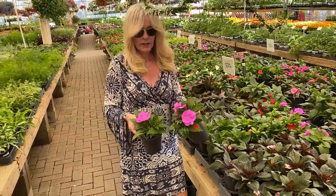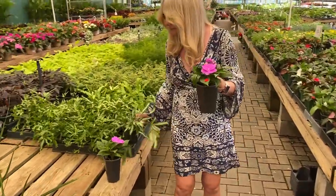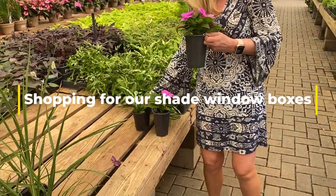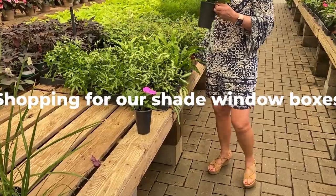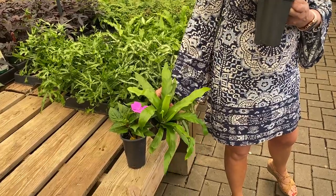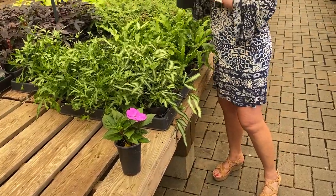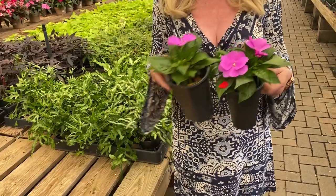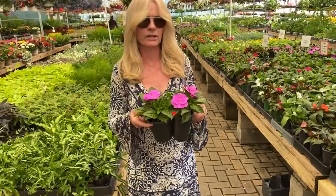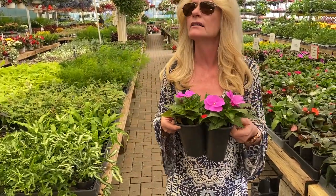Try to decide. This one, maybe some ferny things. Too spindly. What about those curly? This looks like a hosta. It does. I think I like the balsam fern look, but I don't know that it'll take over. New Guinea, right? I don't know. They're nice looking. Yeah, they'd be pretty. I don't think New Guineas need deadheading. We need things that don't need deadheading because our boxes are very high.